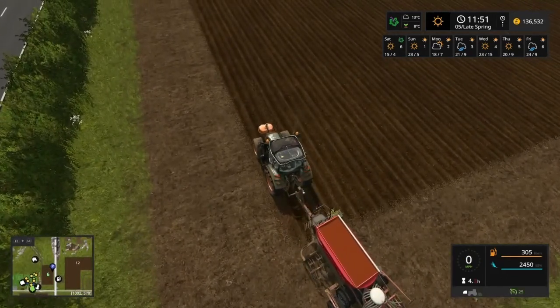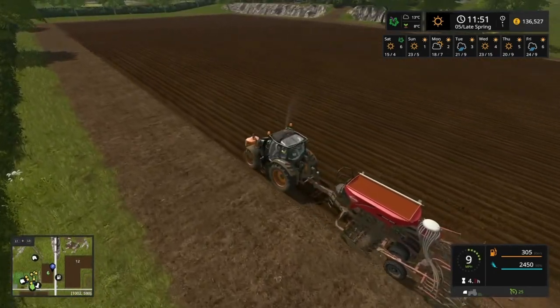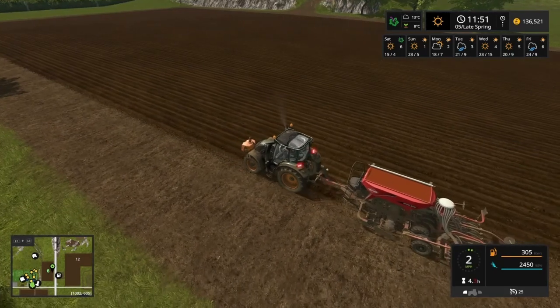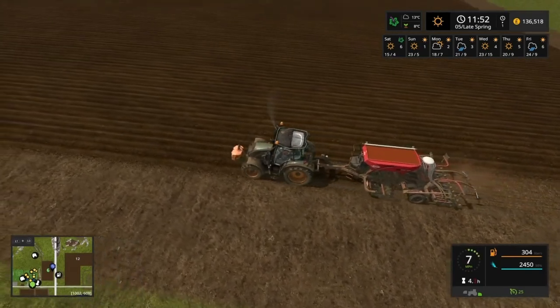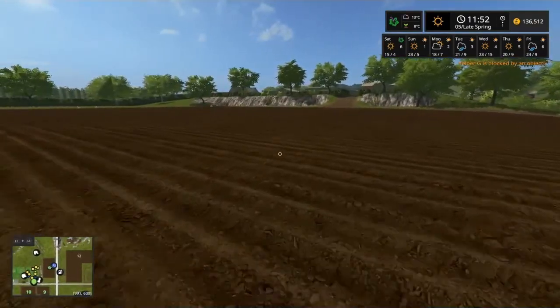So we can set the worker off there. Let's just make sure he starts doing his job properly. And he's doing a great job of planting wheat, which is not what I wanted, but... So we're going to have a row of wheat, and then we're going to have to... which one's barley? Actually, he was ploughing barley. Carry on, Mr. Worker, you were doing better than me there.